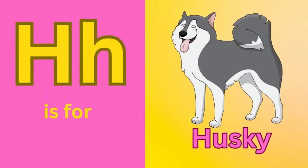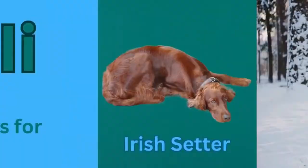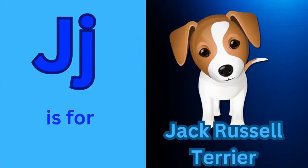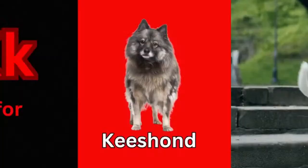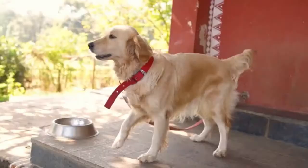H is for Husky. I is for Irish Setter. J is for Jack Russell Terrier. K is for Kesshund. L is for Labrador Retriever.